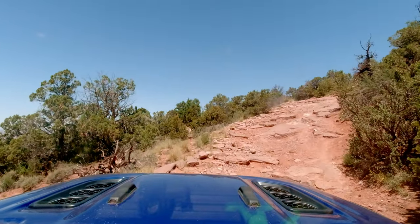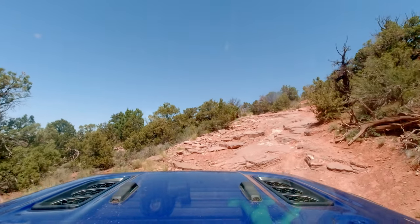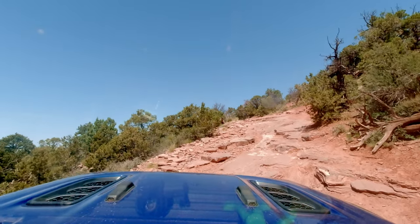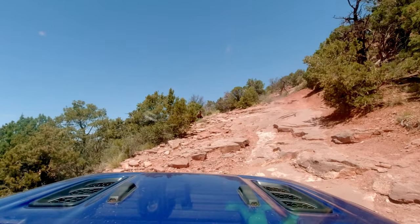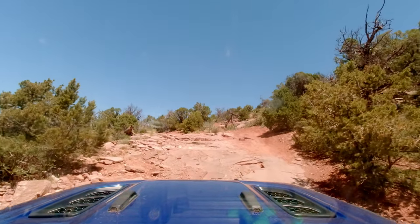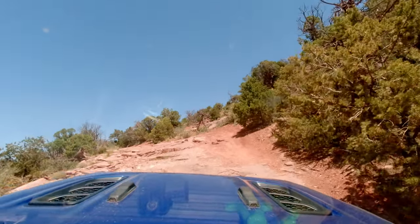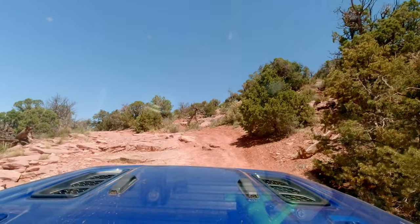I mean, look at this in front of us. Just these big, gnarly rock climbs, but they're not hard. You just gotta go. And if you hesitate on some of them, that's where you're gonna end up getting stuck. So just stay in it, not fast, but just keep that momentum going so that you roll right up the rocks.